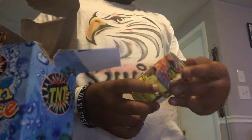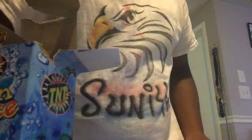Which one was this? I'm like for real falling in love with this one for some odd reason right now. It's called the Car Seal. There's like more little ones than big ones, I believe.